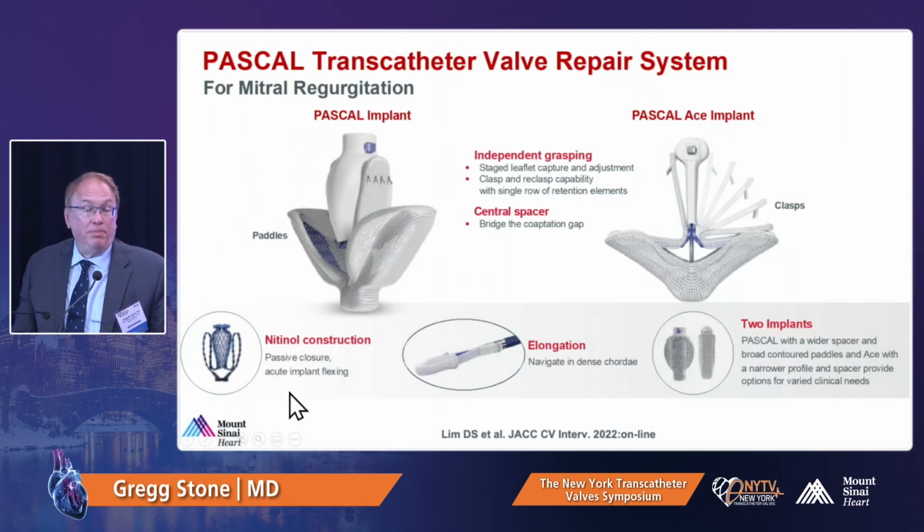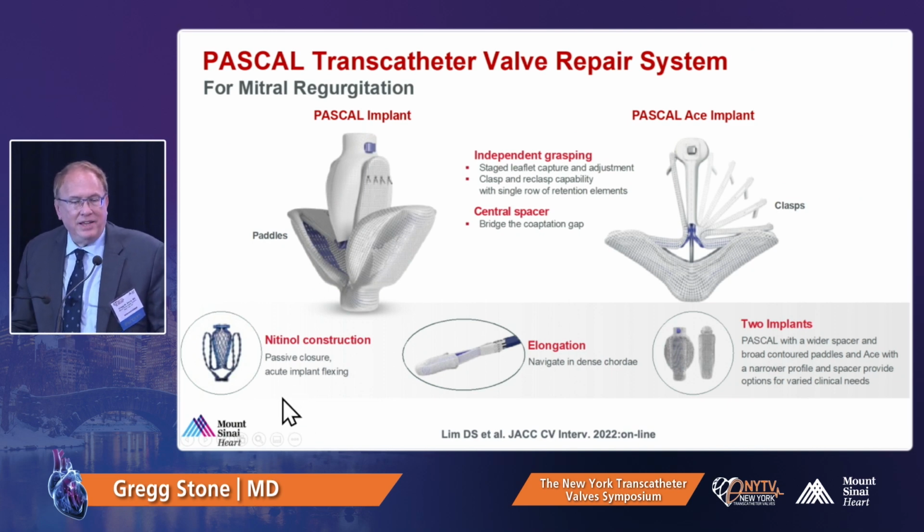The newest player that we have is the Pascal system, which has been recently approved by the FDA for treatment of degenerative MR based on the CLASP IID trial. This is a MitraClip-similar system, but has paddles instead of grippers, which are somewhat wider, has a spacer, which will fill some of the coaptation gap, and some other modest differences.